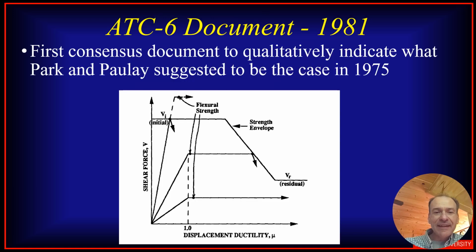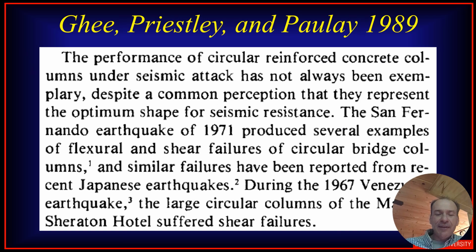So in 1981, ATC-6 was published, and this is perhaps the first consensus sort of document. I wouldn't really necessarily call it a code document, but that sort of consensus report. It qualitatively indicated what Park and Paulay had suggested to be the case in 1975. And you can see this figure from that document, which shows on the vertical axis shear force, on the horizontal axis displacement ductility. And in some way, this degradation that occurs with increasing ductility is partially attributed to reduction in shear capacity as we increase ductility. But there were no numbers on here. It's really somewhat qualitative, but nonetheless, it's our first graphical attempt to really illustrate what had been shown in 1975.